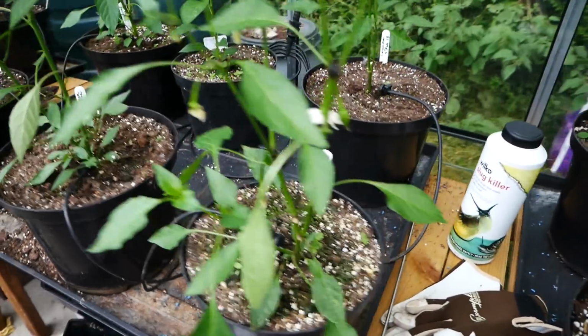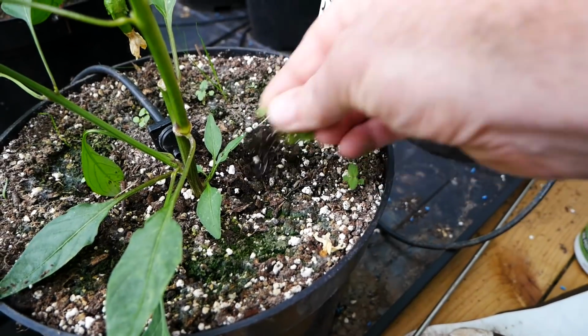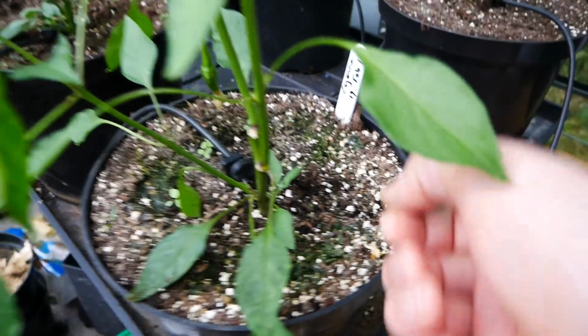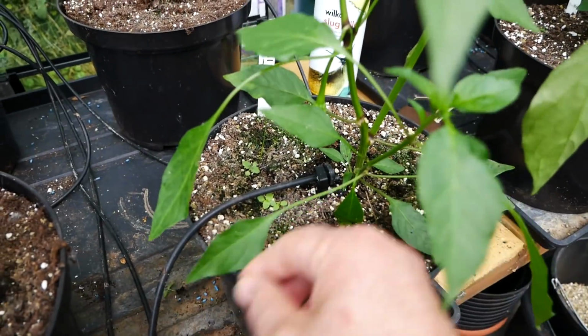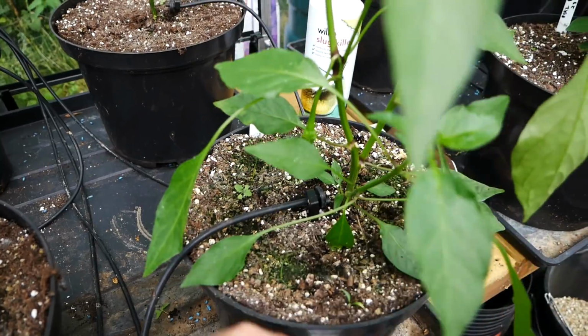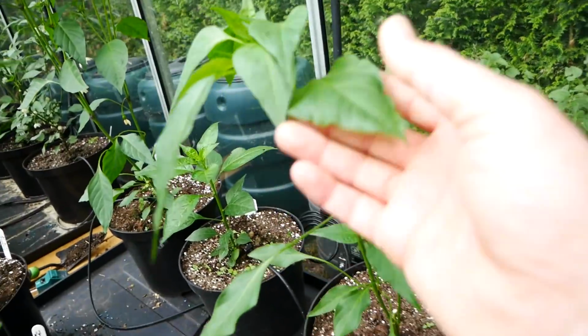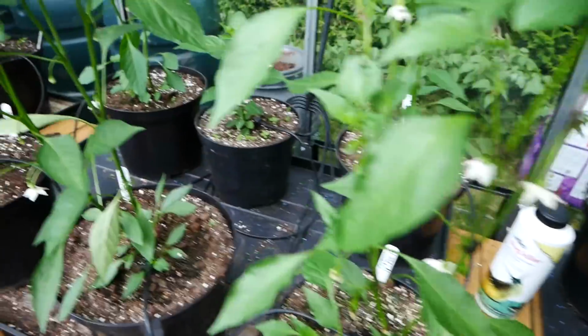So the only problem with your homegrown soil is seeds that are coming through, weed seeds. I just keep on plucking those out. It's not the end of the world. The chili plants dominate, so not too fussed, but as long as you keep plucking them out, you've got no problem. There's another cayenne at the back. This one isn't as advanced as this one over here, but he'll catch up.